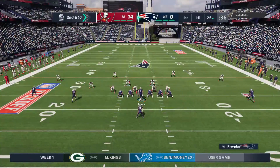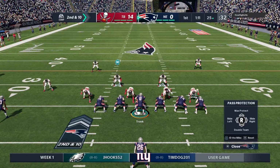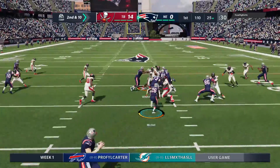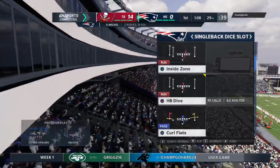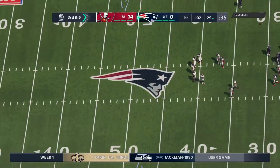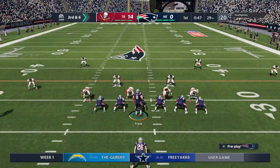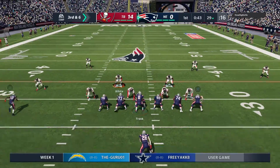An incomplete pass leads to 2nd and 10 from the 25. On the ground, Michel. And from the 25, they work this to the 29, a gain of 4. That second down play call was not to pick up the first down. It was to accomplish what they did to get them into a manageable third down because they had incompletion on first down, so they were behind the sticks, so to speak. They needed to make up some ground, and they did.